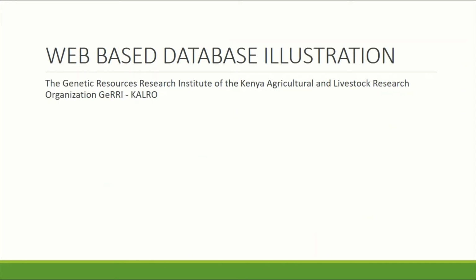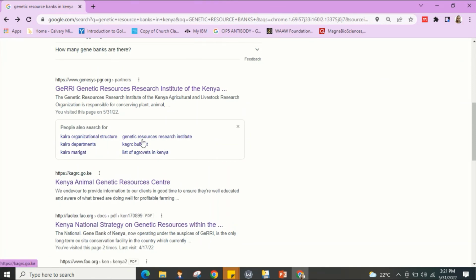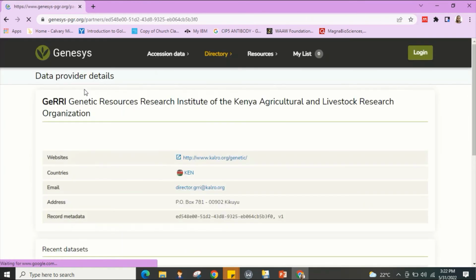So I want us to do one of these, the web-based database that is Gary Caro. So this is the website for Gary. We are saying we are using Genesis as the program to access this database.